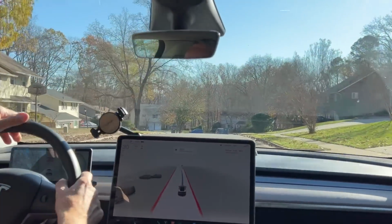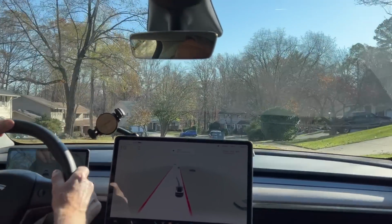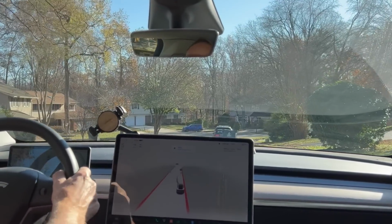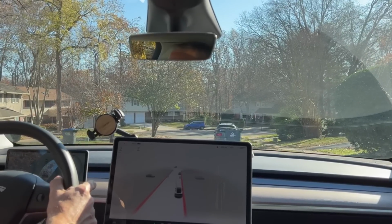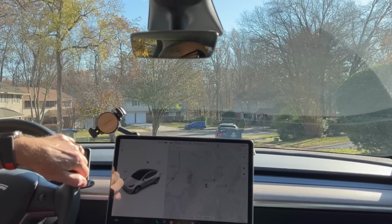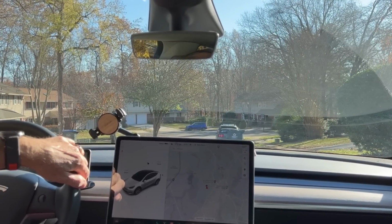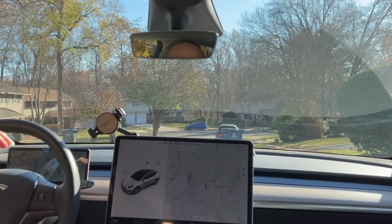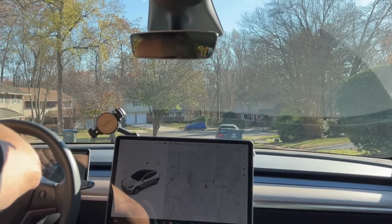Okay, so I'm going to take it out of full self-driving, try to find someplace new, and also make sure that the camera has not become dislodged, because it's sounding a little jerky. So, hold on one second. Let me see. Seems like it's still good. All right, I'm going to just check to make sure. Yeah. Okay. Hold on.